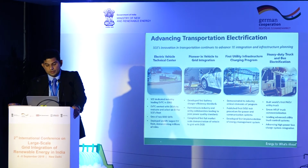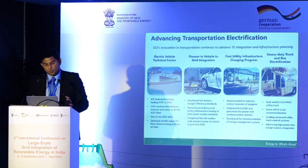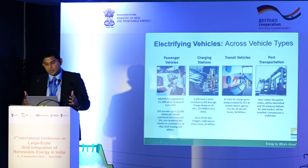We also demonstrated to industry critical elements of EV charging, the program, EV test procedures for power and communication system, and developed first energy management system that was required for the EV programs. Also did a lot of work in heavy-duty truck and bus electrification. So behind this 25 years of testing, standards, publications, working with vendors, doing V1G, V2G, and different levels of chargers, level 1, level 2, DCFC, that then led to some of the results.